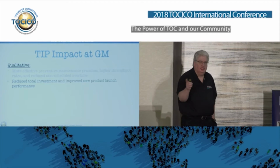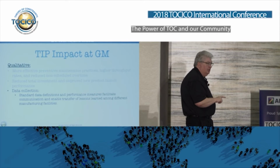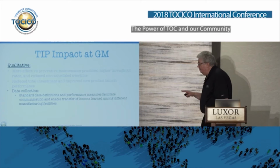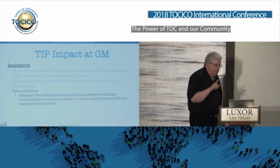So, data collection. We also put standard data collection and performance metrics into the system, which allowed us to enable transfer of lessons learned from different manufacturing positions. So we had a standard definition about data. When I talked about mean cycles between failure at one plant in Arlington, it meant exactly the same thing as mean cycles between failure at Pontiac. Didn't make a difference. No one was playing with the data to get the answer they wanted, because it was the PLCs collecting this data.